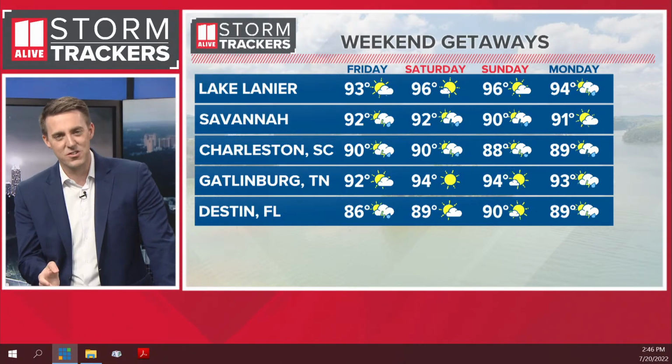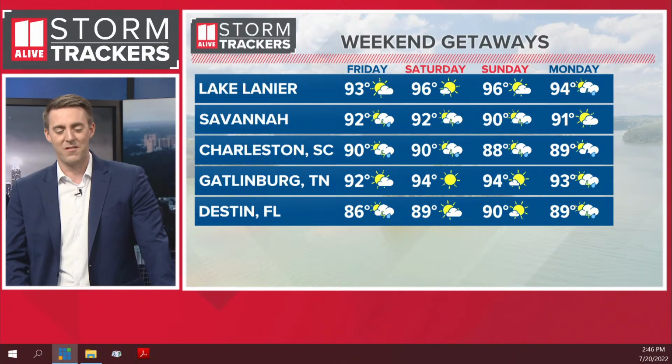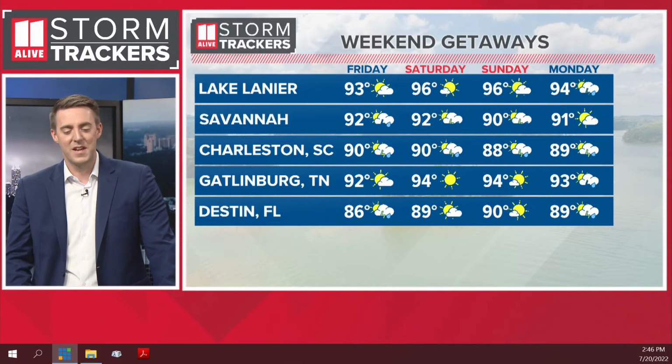Monday, I wouldn't take that extra day off. Not really going to be much of a reason to, with the fact that they're going to have a chance for storms up into Gatlinburg. South Carolina, going to be a stormy weekend for them, and then off towards Savannah, same conditions.